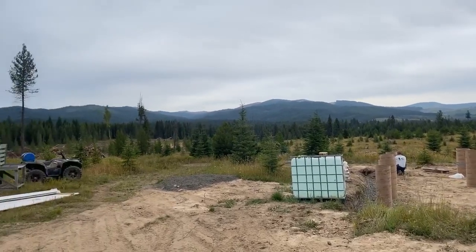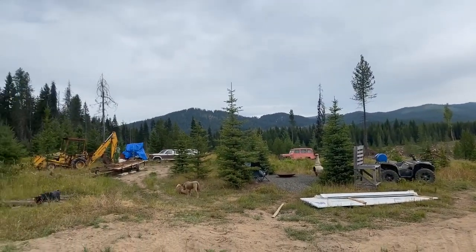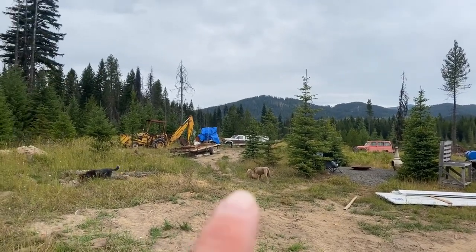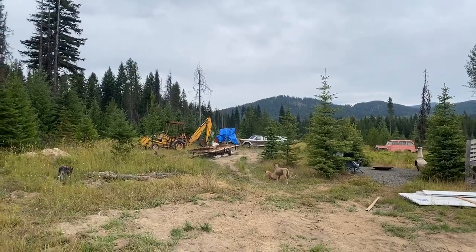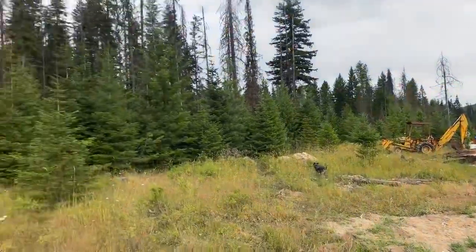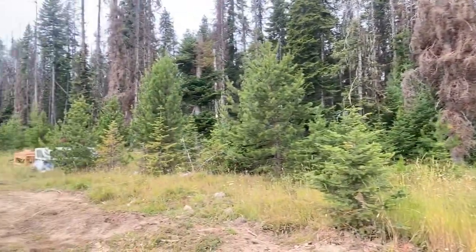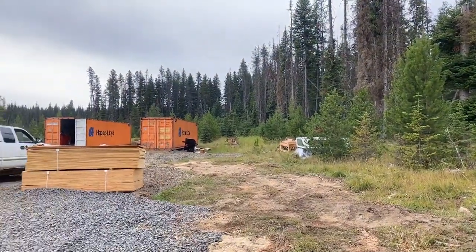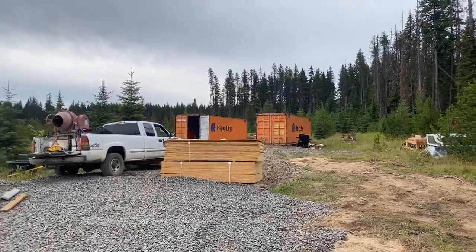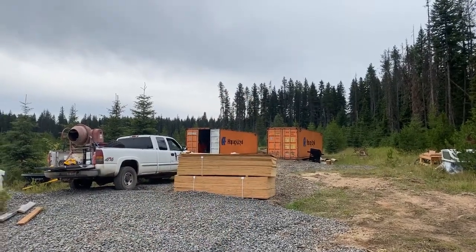So here we go. This is our view. There is our sawmill right here. That will be very busy in about a week. Just gonna spin. I can't move a whole lot here because I have very limited service, and hopefully you can hear me okay. There will be future plans here, which we will share later.